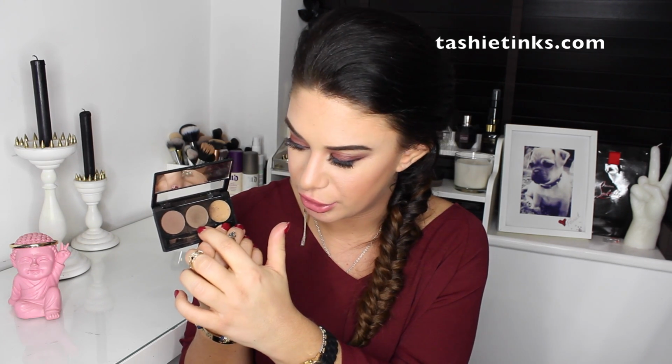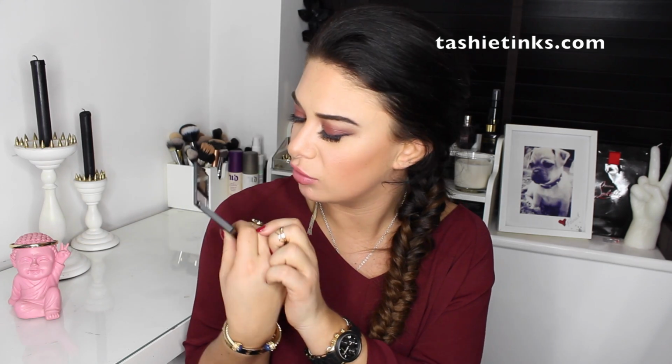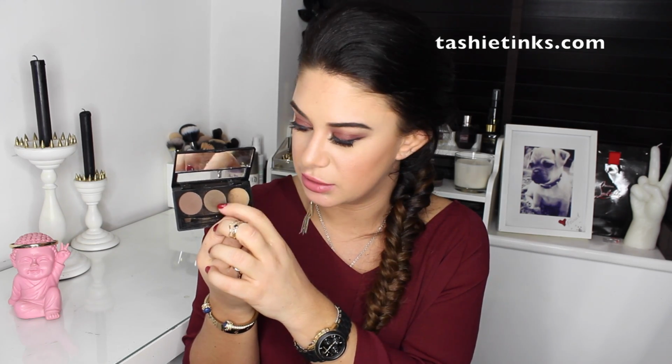So this one is the one I use, which I'd say is more of a flatter brown. This one's a bit warmer. Actually, it doesn't look it in there, does it? But in real life it looks warmer. This one's more of a flat, ashy brown. So that's the one I go for, the middle one there, and this is in the dark. I do have the lighter one, but it's too light for my eyebrows, so this is the one I use.